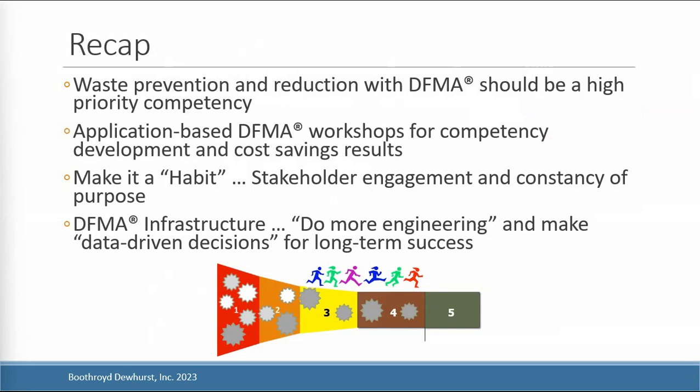Just to kind of recap what I've shared with you, DFMA for waste prevention and waste reduction should be a very high priority for your company, and using DFMA workshops, application-based workshops, is a great way for building competency in the use of DFMA, but also generating significant cost savings results, cost reduction results. So this leads to a strategic investment viewpoint behind this kind of training.